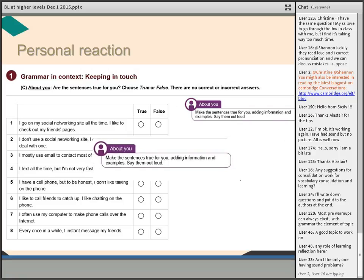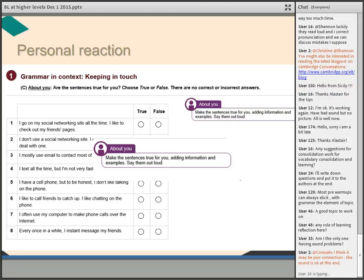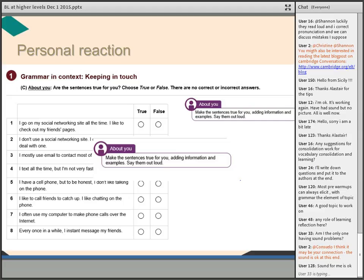Crucially for us, this element of personalization, which we feel is so important in the class, has to be highlighted online, and we do this in this case with this little box that actually says make the sentences true for you, add more examples, and say them out loud, because we believe that the best kind of learning takes place when you can personalize something.